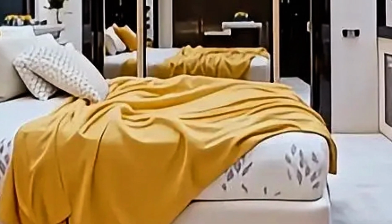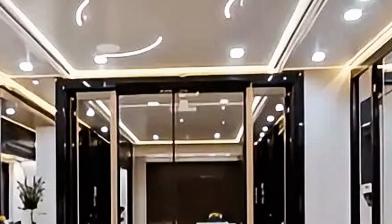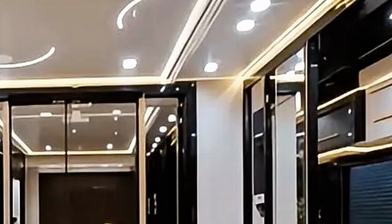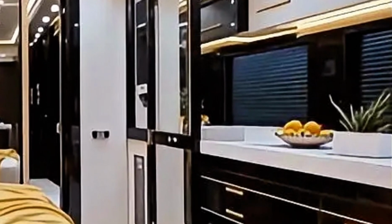And then there's the kitchen. We're talking high-end residential appliances, a full fridge, convection oven, induction cooktop, even a dishwasher. Everything is finished in brushed steel and marble, because compromise doesn't live here.